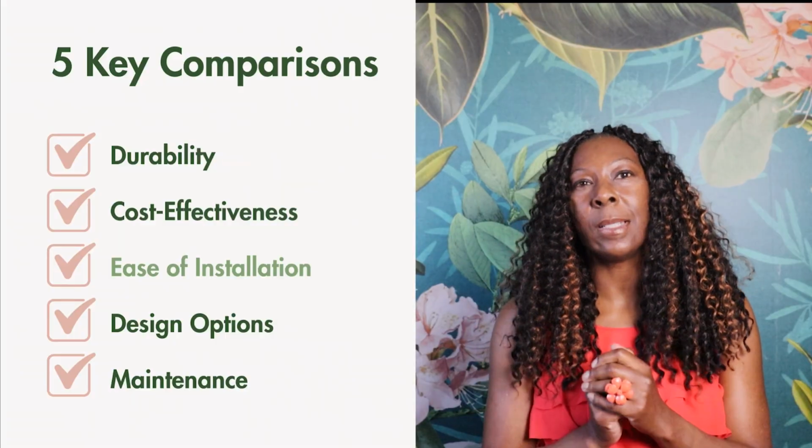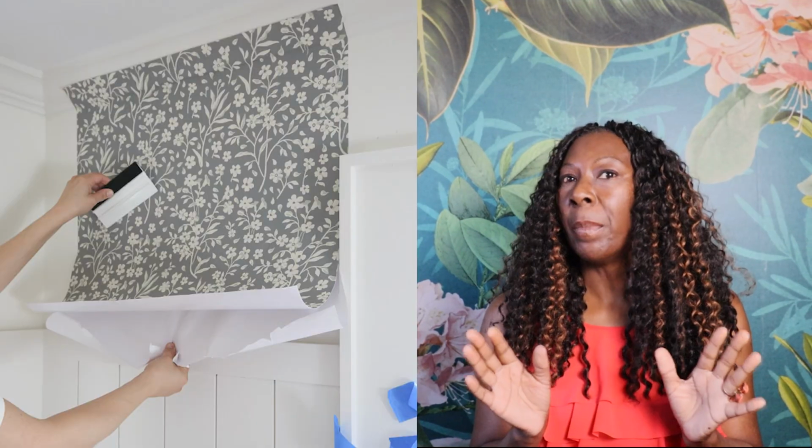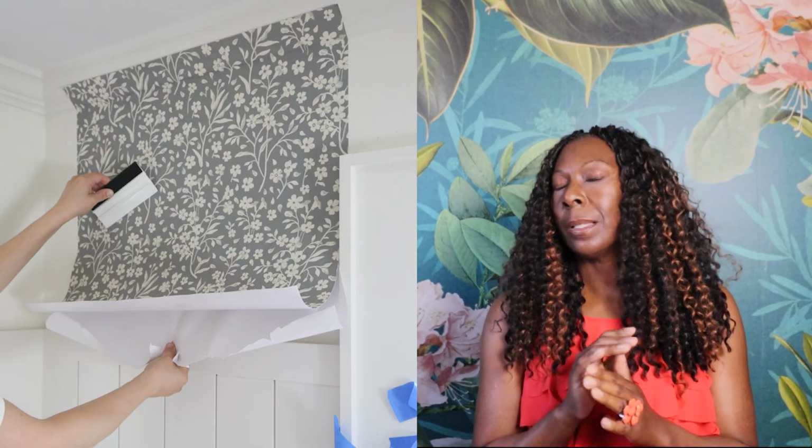Installation, DIY dilemma. Installation can be a major deciding factor. Is it a DIY project you want to tackle yourself? While paint requires prep and multiple coats, modern peel and stick wallpaper is a breeze to install. Just measure, peel, stick, simple as that.